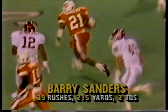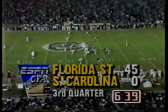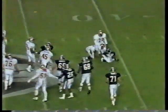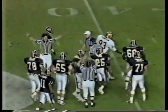Boy, he came to play in the spotlight today, didn't he? His first chance on national TV. 38 carries, 215 yards, and a couple of touchdowns, and a 3-point loss to Oklahoma. Bob? What a day for Barry Sanders, who has to be one of the top 3 Heisman candidates. Flags on the play. Couple of scuffles taking place.